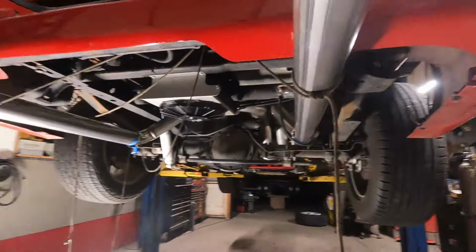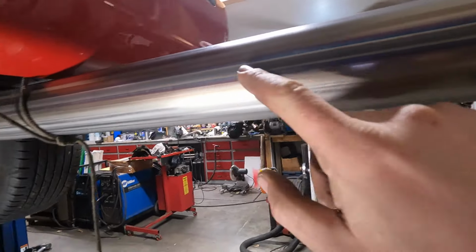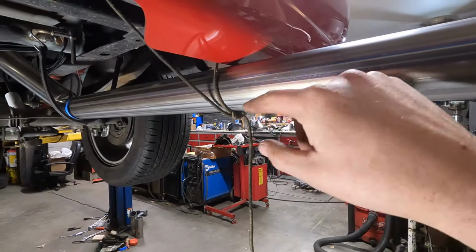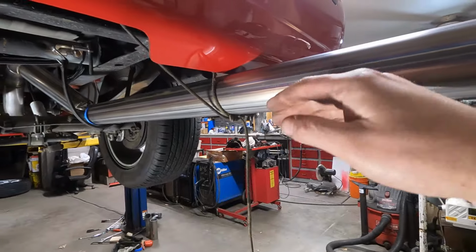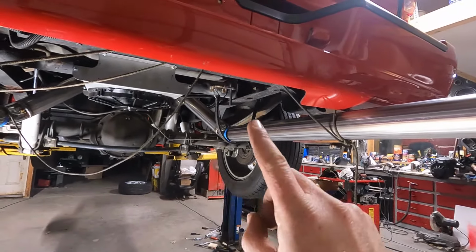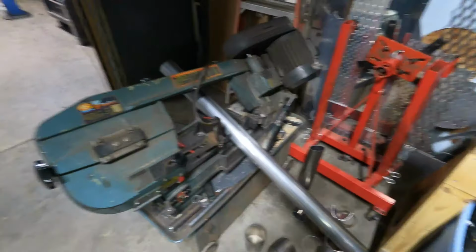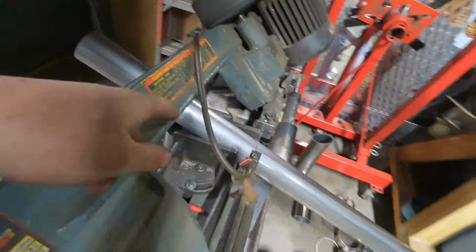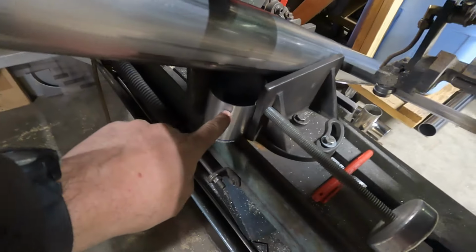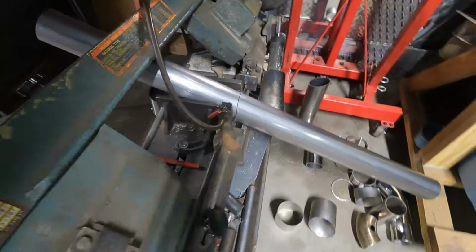Oh yeah, the weld. These are seam welded pipes. For the tips, the seams are usually down because you're always looking at the top of them. The rest of the piping, all the seams point up because you don't typically see the tops. For the slash cut, I just have a piece underneath here where the back of the pipe sits on, so they're both the same when I cut them.